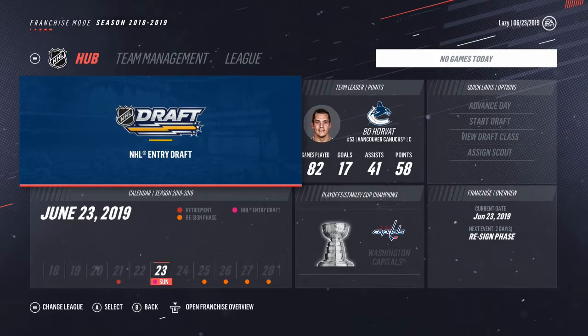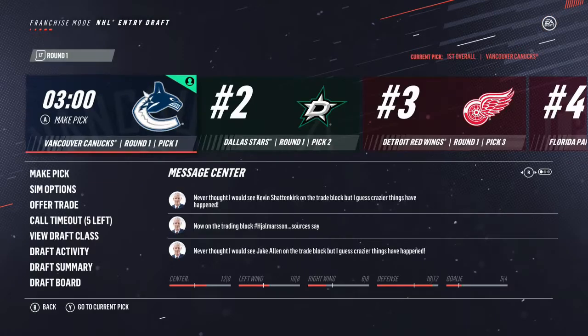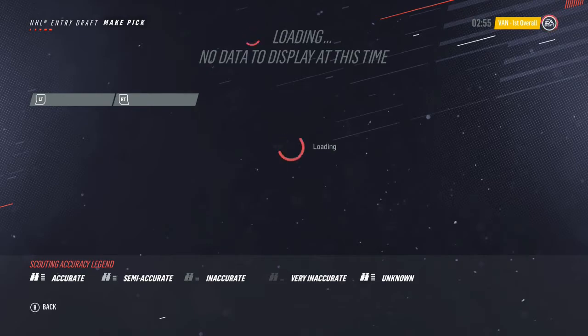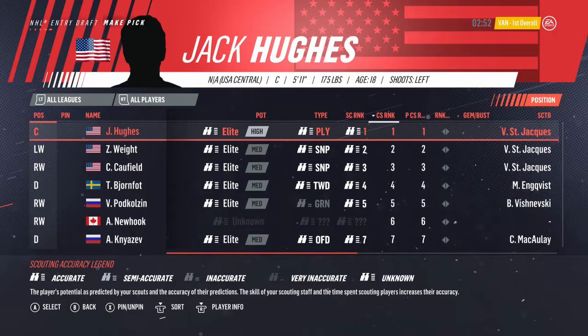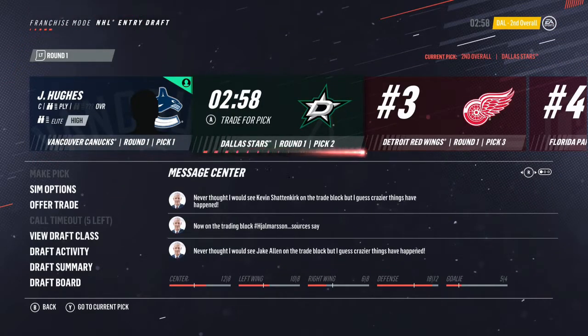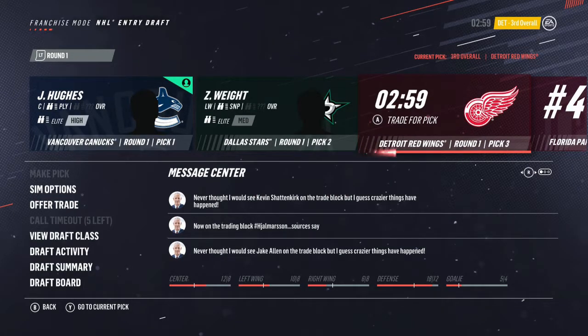All right, start the draft. First overall pick goes to the Vancouver Canucks. And we're bringing the Hughes brothers to Vancouver. We're selecting, at center, Jack Hughes. Make pick. I completely forgot where he was playing. I was actually making the pick. Forgot where he was playing, though. Anyways, pretty sure it's the U.S. Development Program. We'll just send the first five picks, see who goes fifth.